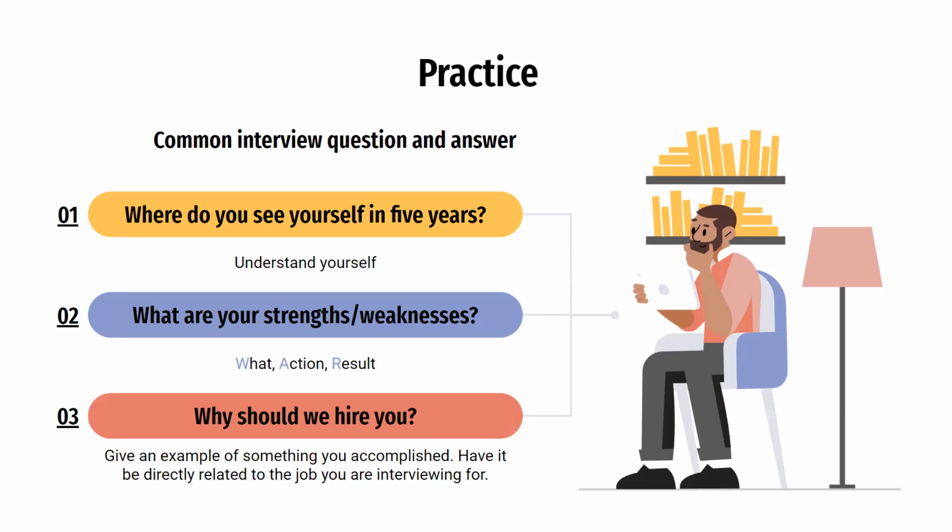And lastly, another common question is, why should we hire you? This question is very common because it shows whether or not you're a suitable candidate. So giving examples of your accomplishments and having them be directly related to the job you're interviewing for is the way to go in answering this type of question.